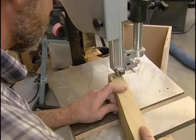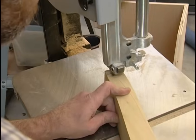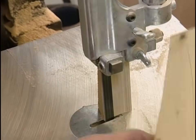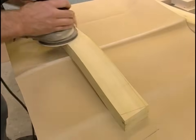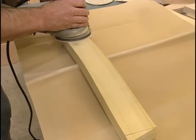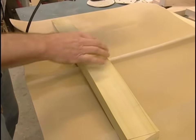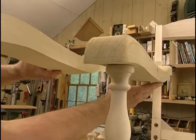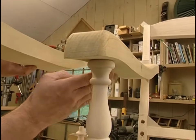The back of the arm also needs that 6.5-degree cut. I'll freehand it through the bandsaw. Now the underside of these arms gets stained because you'll see it in the finished product. So I want to make sure that's nice and smooth, and that's what I'm doing here.